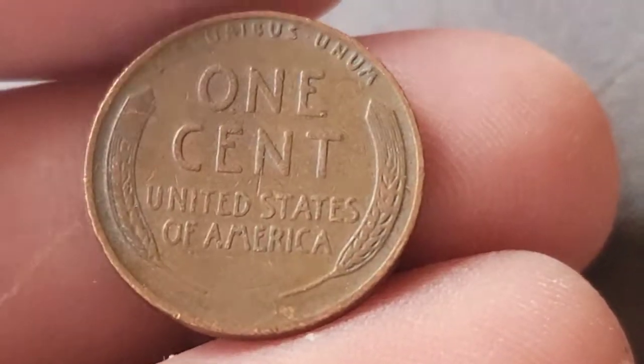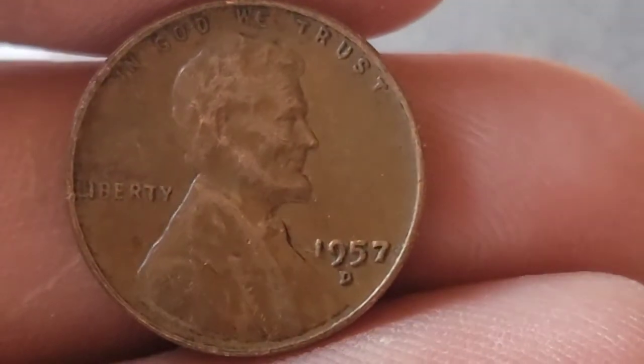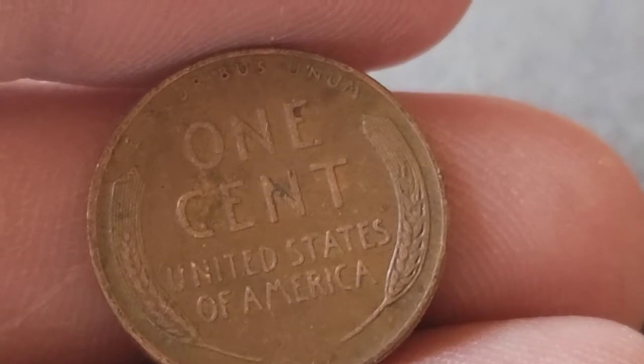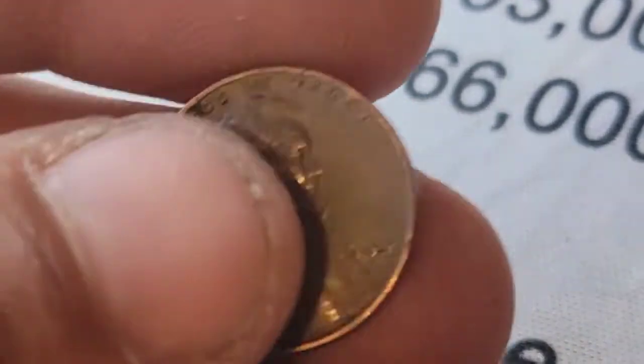Roll number two. We've got our first wheat of the hunt. It's going to be a 1945 Philadelphia. Roll number three. We've got our second wheat find. It's a 1957 Denver. We'll take it. Still on roll three. We've now got three finds already. We've got a 1944 Denver.